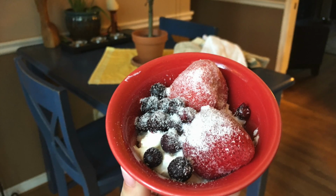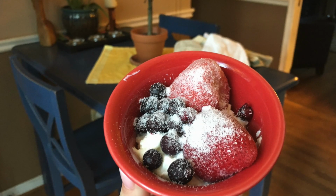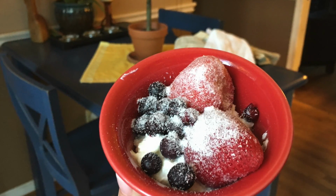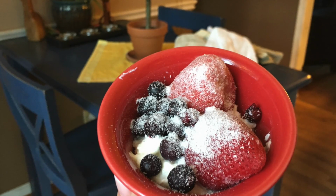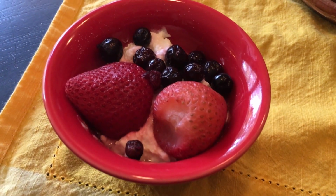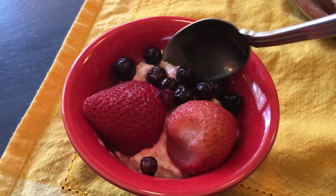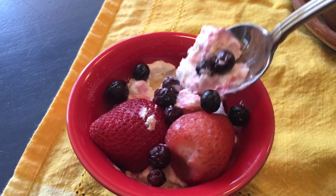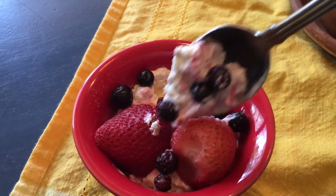And this is that with berries and some Splenda. Let that sit for a while. Those are frozen. Those are homegrown berries, by the way. Frozen berries and some non-sugar sweetener on top just to give it a little sweet, but you don't even need that. And that's me diving in.